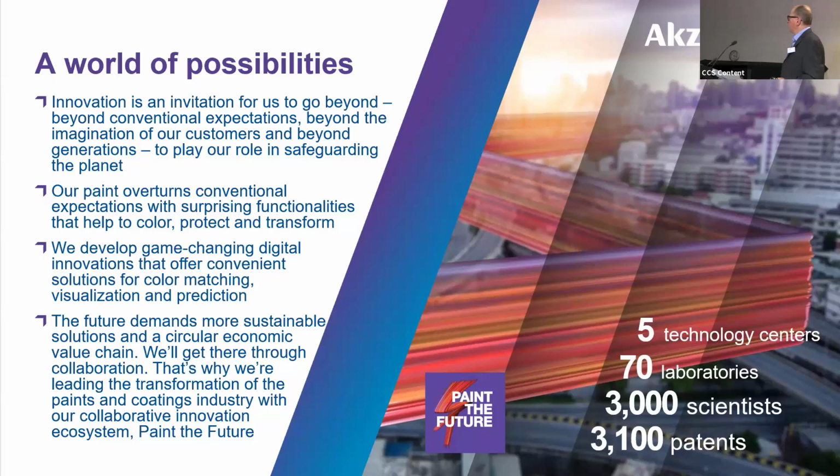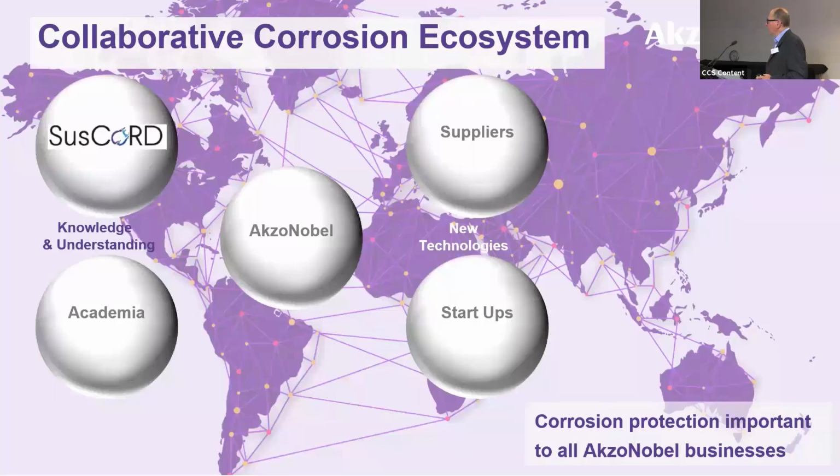And the future demands more sustainable solutions and a circular economy. And we'll get there through collaboration. I'm not going to talk about Paint the Future, but Paint the Future is how we, as a company, transformed our collaborative approach within the paint and coatings industry. And to some degree, SusCoRD fits as part of that because it's part of AkzoNobel's collaborative ecosystem. And so that gives us a sort of background to Akzo. To answer the question, SusCoRD's place in AkzoNobel's research portfolio, the collaborative corrosion ecosystem.